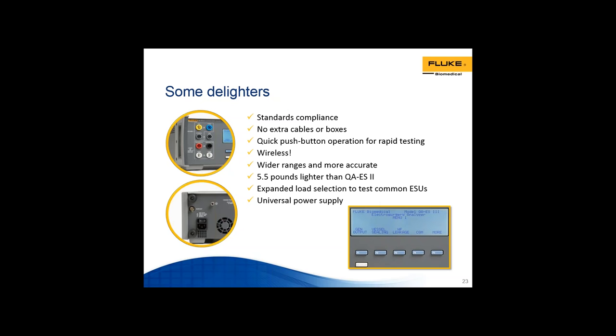And we've expanded the load selection, as I had mentioned earlier as well, to test with some very common ESUs like the force triad. For those of you who are dialing in from outside the United States, the QAES3 has universal power supply, and also those that work for manufacturers that ship products all over the world. This product is compatible no matter where you are in the world.